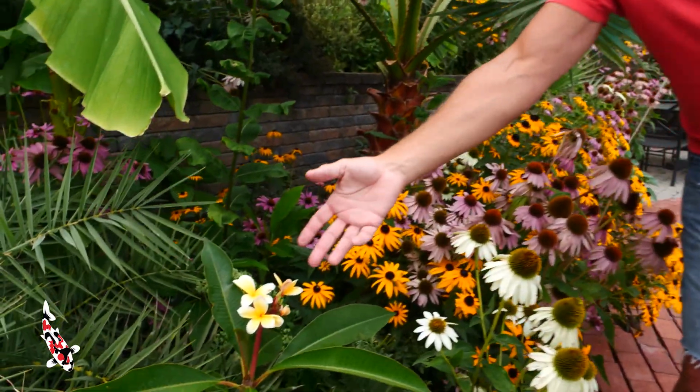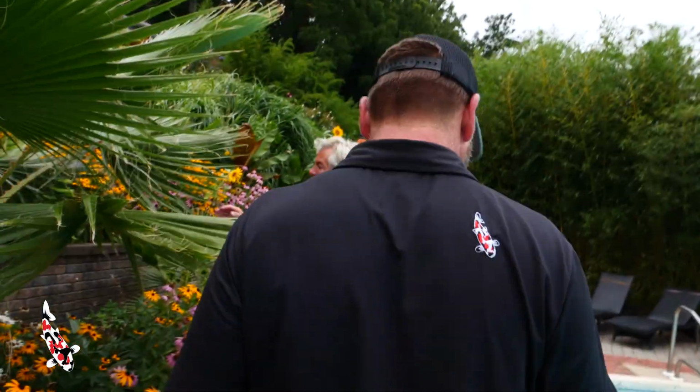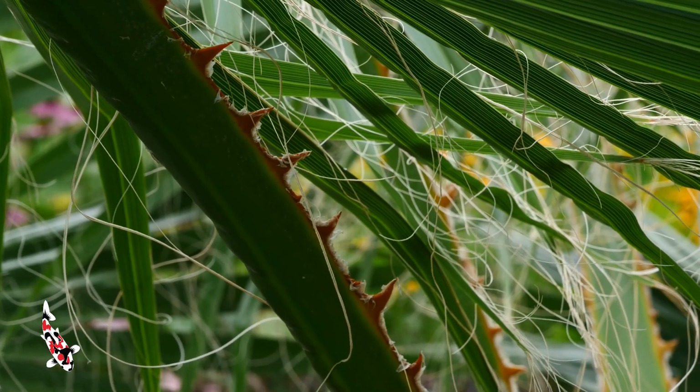And then, if you've ever been to Hawaii, this is the thing they make the necklace out of, the flowers, the plumerias. The barbs on this are insane. These things are just like a saw edge, really.